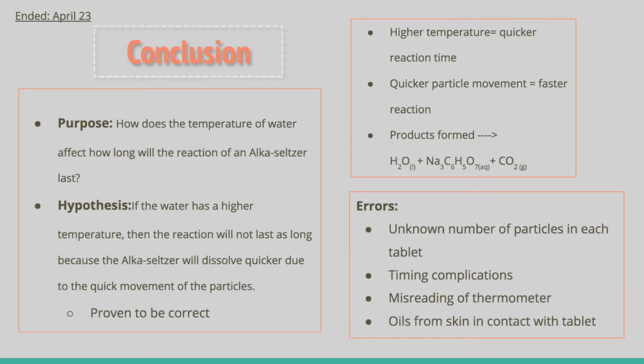As mentioned previously, the purpose of this project was to obtain a full grasping of the effect that the temperature of the water would have on the length of the Alka-Seltzer's reaction. Initially, we said that if the temperature was higher, then the reaction will occur much quicker than if the temperature was cold. Our data proved our hypothesis correct.